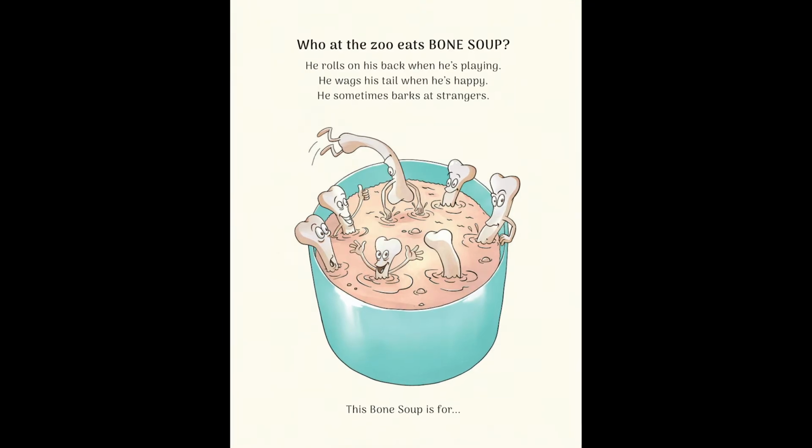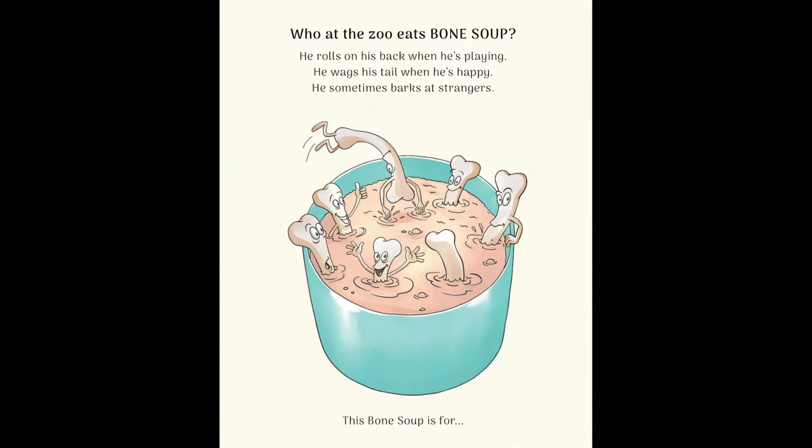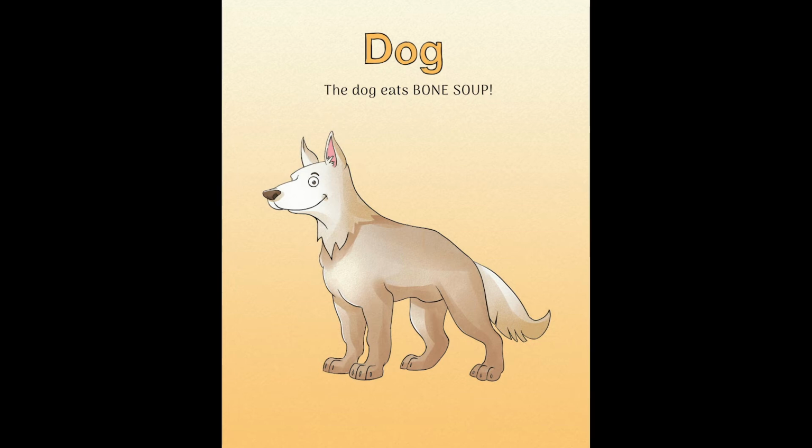Who at the zoo eats bone soup? He rolls on his back when he's playing. He wags his tail when he's happy. He sometimes barks at strangers. The bone soup is for yep, dog. The dog eats bone soup.